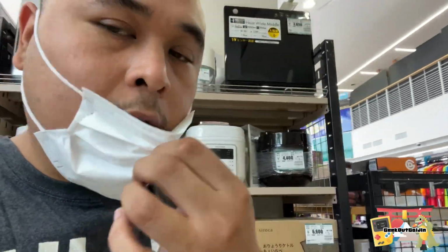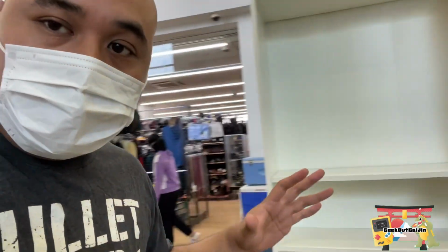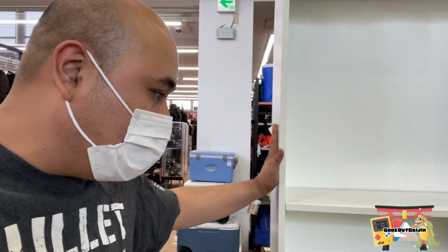Okay, so this particular Off House is separated into three sections. We are currently at the Off House section. This houses the furniture, the clothes, and everything else that most people are interested in. But for us geeks, we would be proceeding to the second floor. But before that, I would just like to show you guys something just like this one. If you are a collector, you might be looking at shelves like this, right?